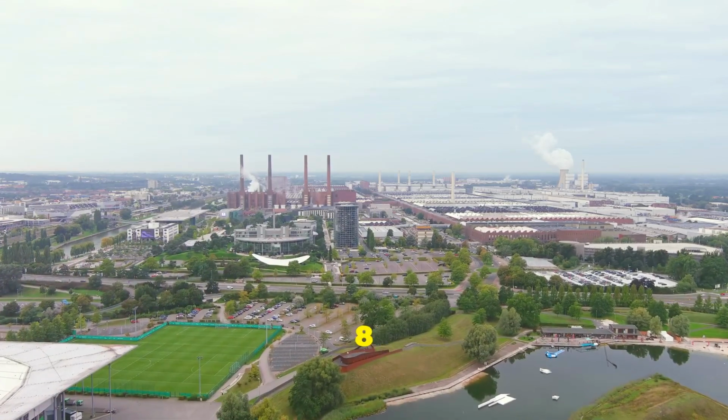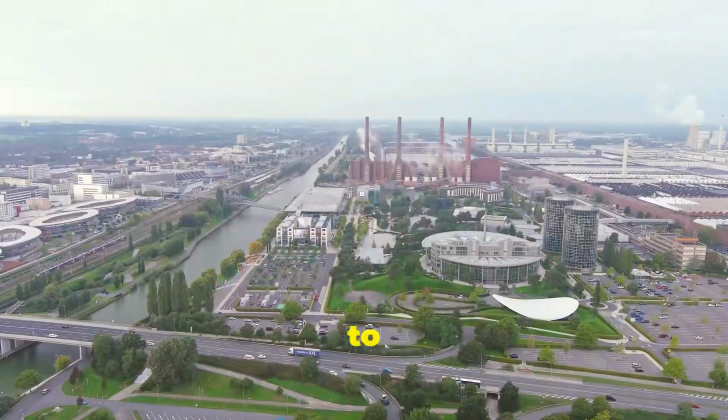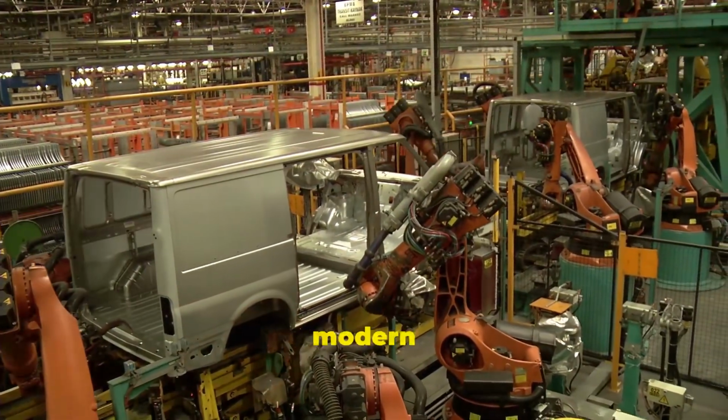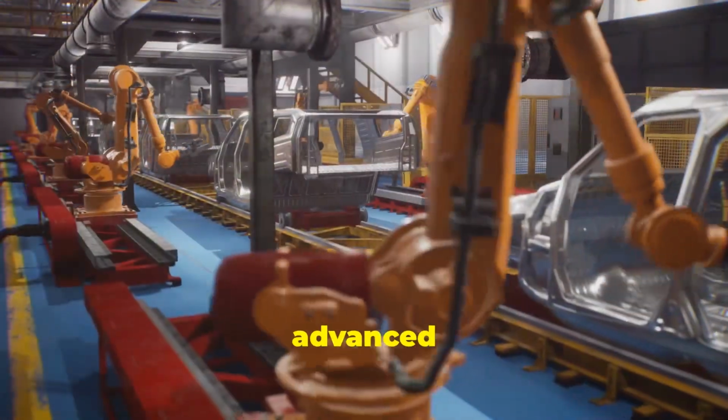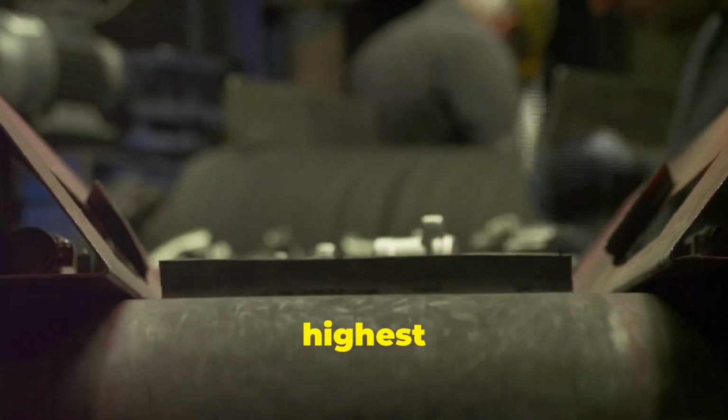The GTI 8 is made in Wolfsburg, Germany. This city is the heart of Volkswagen. It's home to Volkswagen's largest factory in the world. The Wolfsburg factory is a marvel of modern manufacturing. It uses advanced robotics and skilled workers. This ensures each GTI 8 meets the highest standards.